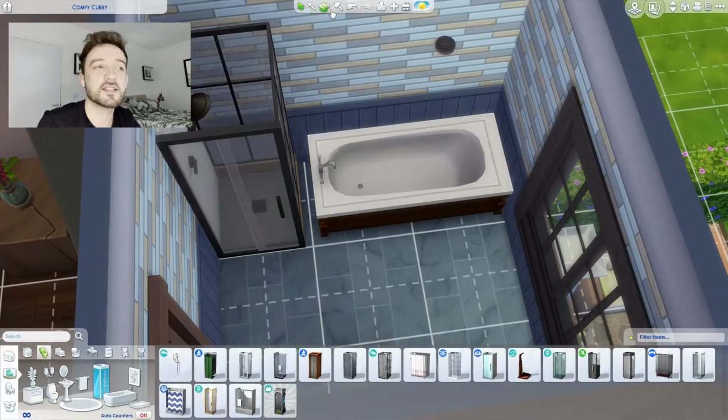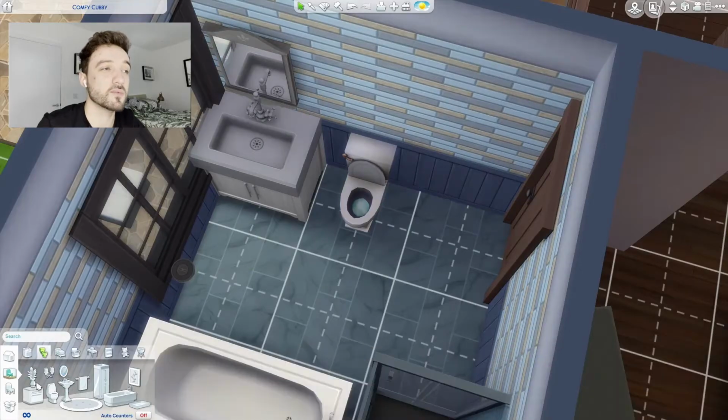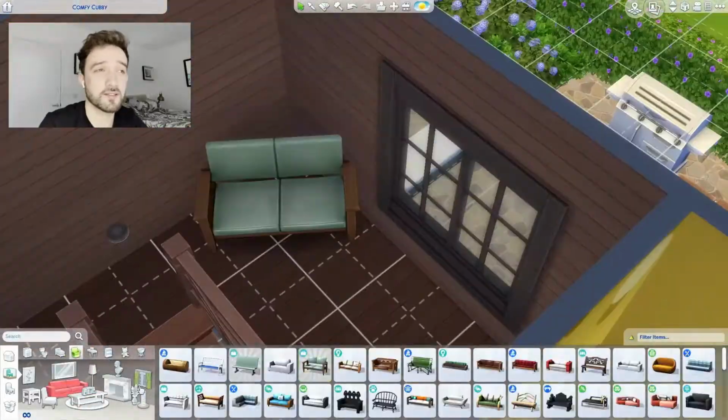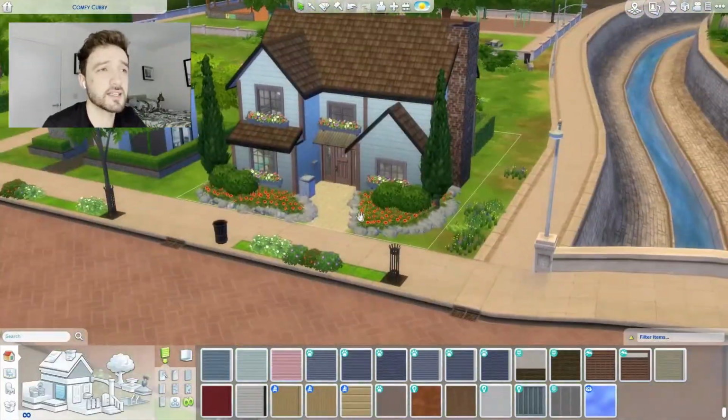And then this is the ensuite bathroom for the parents. Really nice, just blue and plain white. I've just tried to keep it really simple, not overdo anything really. I'll pop a little chair up here with some plants behind it, and I think that's it.